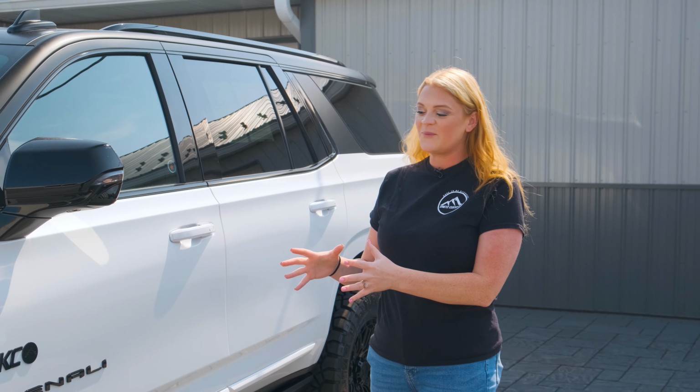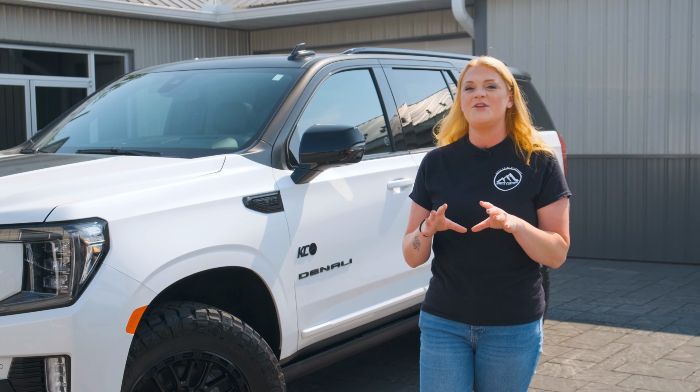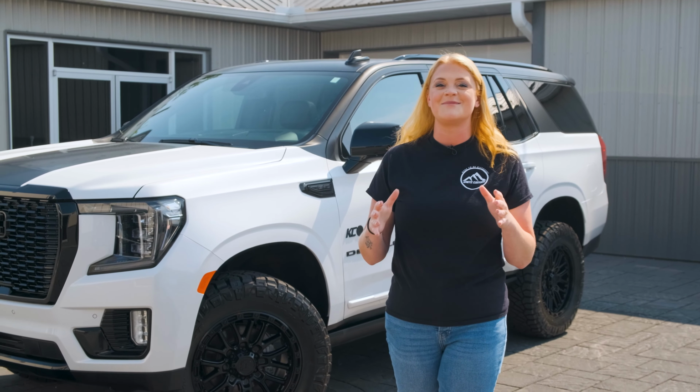Now with the off-road wheel and tire package, suspension, and then the upgraded paintwork that our team did, it's giving you the AT4 look with the Denali features, and it's giving you that custom luxury SUV that Kreitz Customs is absolutely known for.